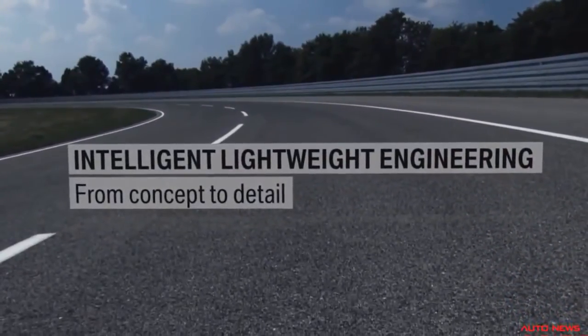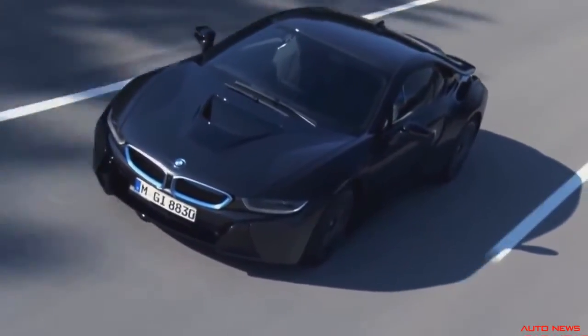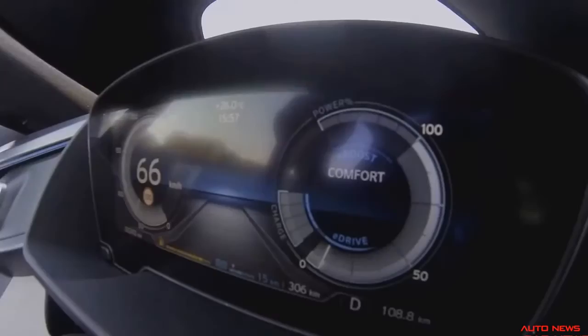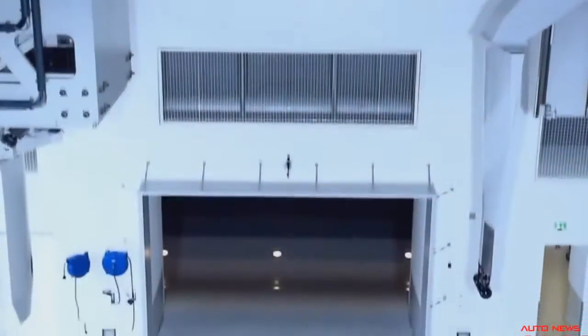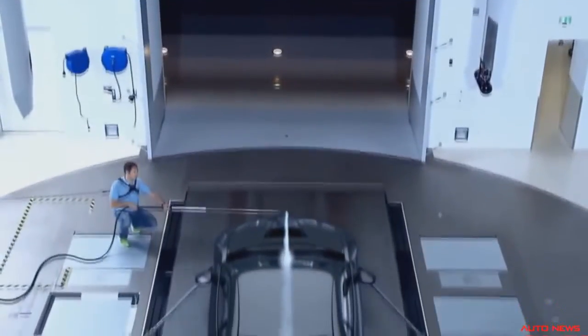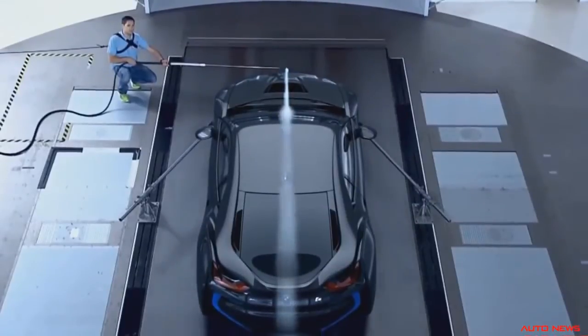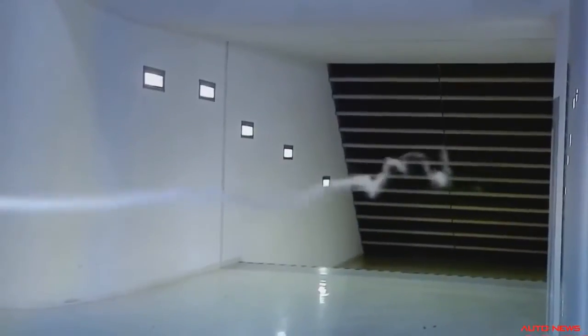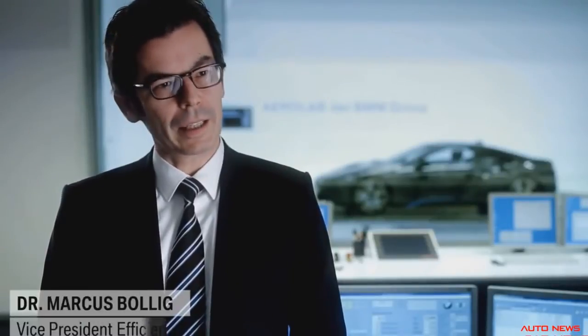More than a decade ago, the BMW Group launched its Efficient Dynamics development strategy. This strategy is committed to the ongoing pursuit of an efficient overall vehicle, a dynamic drivetrain, and intelligent management of all energy flows. We're here in the BMW Group's Aerolab, one of the most advanced wind tunnels in the world. This is where we carry out the detailed honing of our vehicle's aerodynamics.